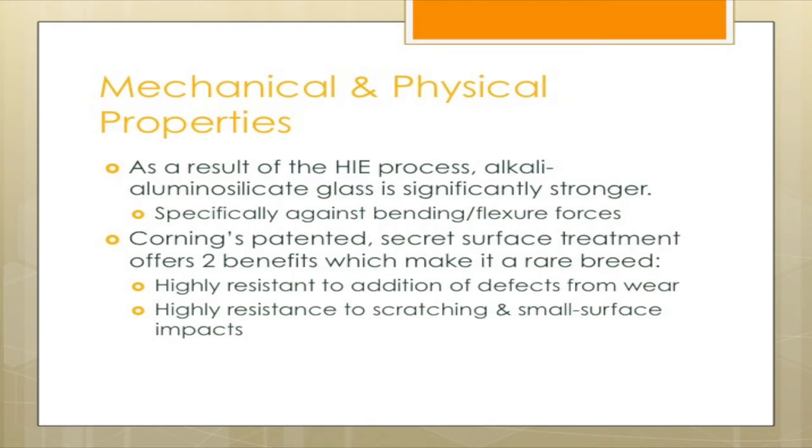As a result of the HIE chemical process, the strength of the material is significantly increased, specifically against bending and flexure forces. Corning patented a proprietary process which protects the glass from further damage from everyday wear and tear, and also protects it against scratching and small surface impact forces, which makes Gorilla Glass a rare breed.